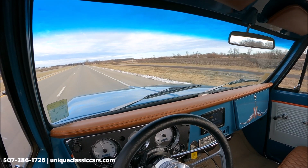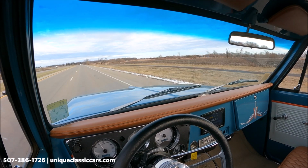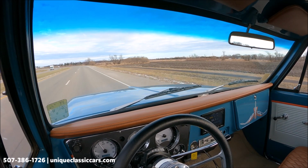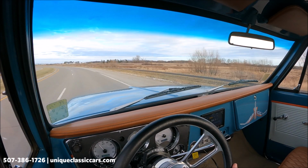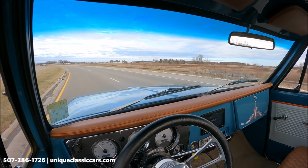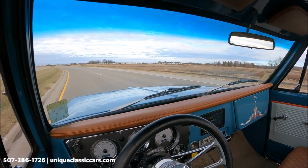Sorry I got on it a little late there, but that was a fun little raspy note. This truck gets up and goes very well. We'll check that out again after the roundabout that's up ahead. Very nice road feel. I'd definitely call it a sport truck at this point. Great stance and nice and low.